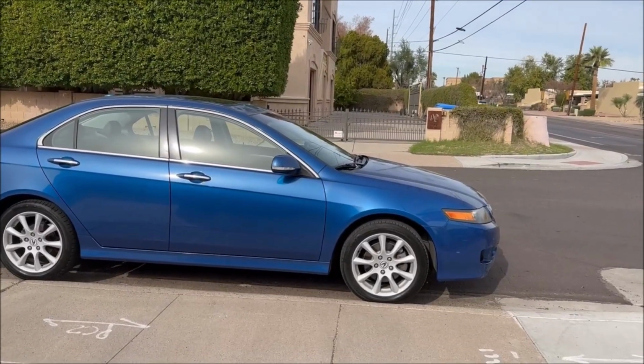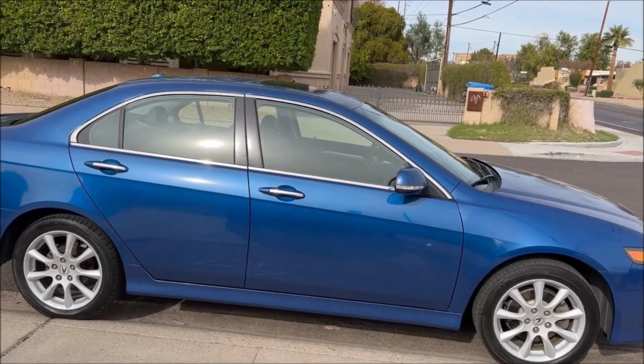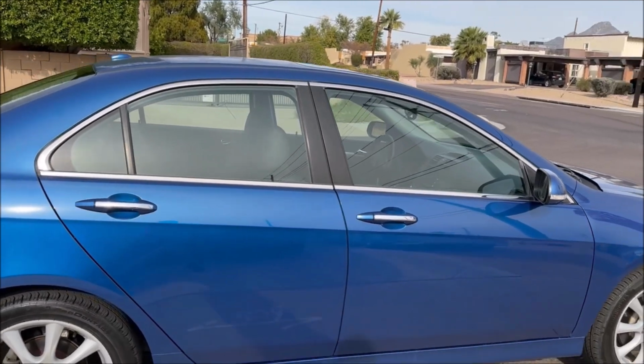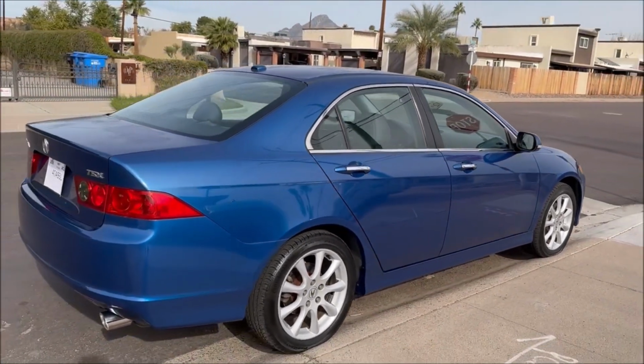Just had the window tint removed on the TSX. It was two different colors here from front to back, and it always looked a little out of place to me. So I think it's a lot cleaner this way. For now anyway, I really enjoy the crystal clear look.